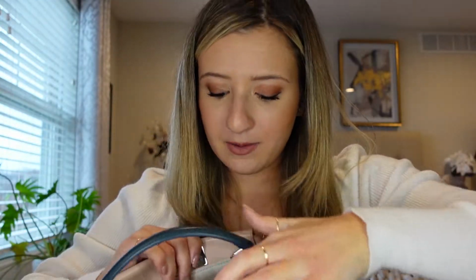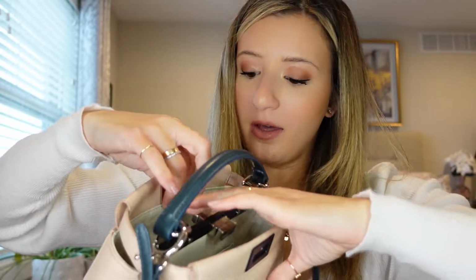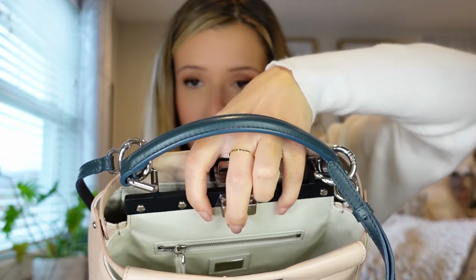And then the inside is two separate sides, and it's just blocked off by this centerpiece. There's no compartment in the center. However, in the center, on one side you have a card slot, and on the other side you have a zipper compartment. And what you get with this bag is a raincoat, which is such a cute feature, especially because it's lambskin, you don't want it to get damaged in the rain. You get a raincoat to go on top of your bag.